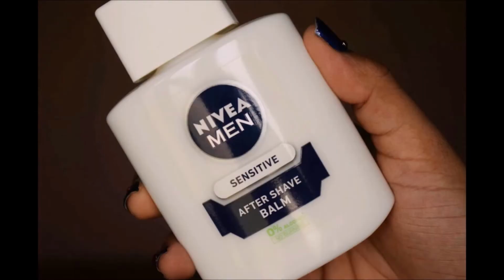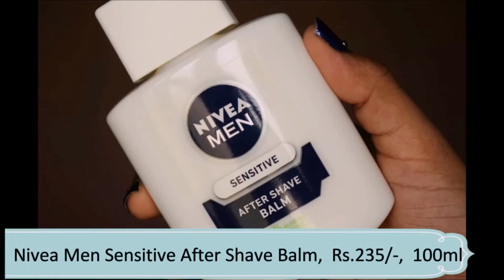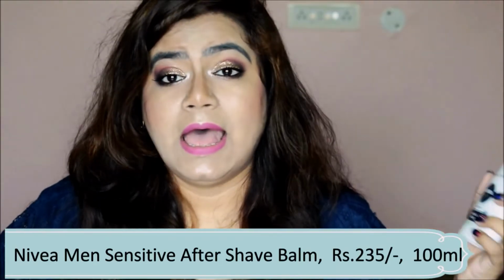Another is this one. This is the Nivea Men Aftershave Balm. Now this is an aftershave balm, but still it works great as a primer. So if you apply this as a primer, it is going to act like a water-based primer. It's really liquidy and the smell is amazing. Now this doesn't come with a pump or anything because it's an aftershave balm, so you need to pour it onto your hand.